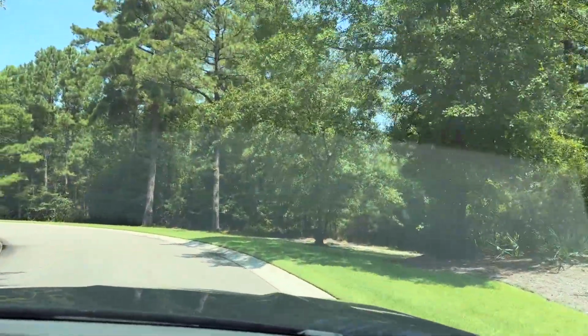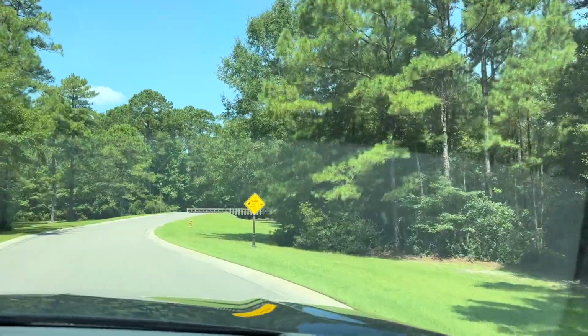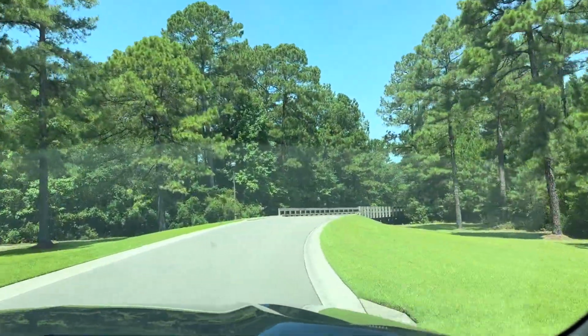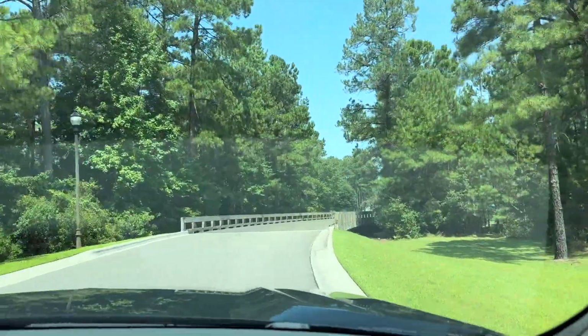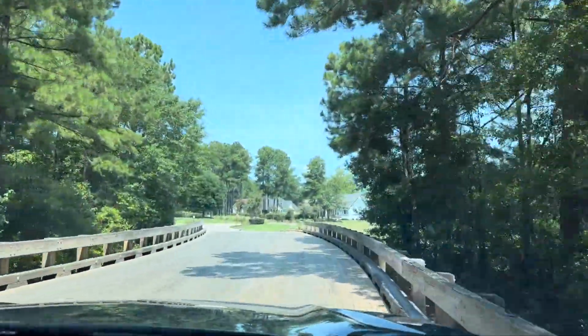It is a gorgeous day here at the Bluffs on the Cape Fear. This is our July update. We're excited to show you all that is going on here in our beautiful community. There's lots of development and lots of growth going on. So here we're going to go into our first roundabout.